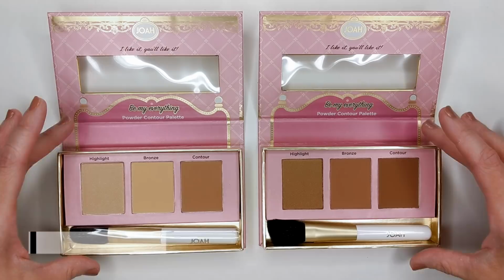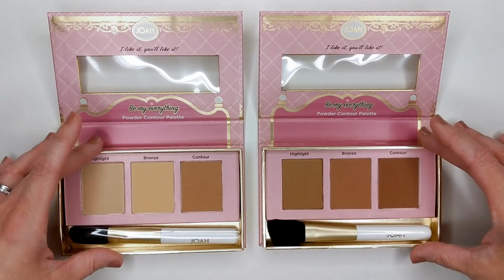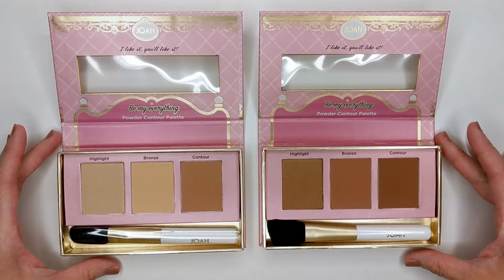These are $13.99 each and come in two shades, light and medium. And the description says, "The JOAH powder contour palette provides contour you'll adore. Contour kit includes three neutral powder shades to sculpt your cheekbones, define your jaw, highlight your brow bone, and more. Includes an angled brush." So the brush actually feels pretty nice.